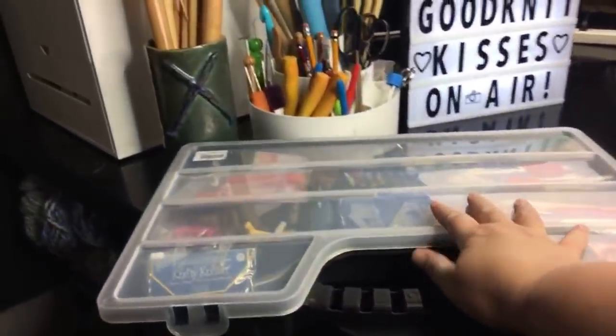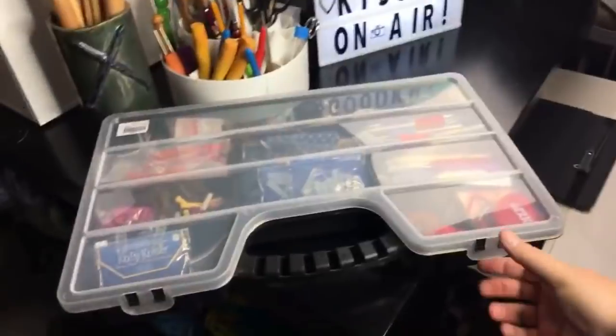I've got two of these. One has buttons, and I'll show you that in a second. This one is an organizer.